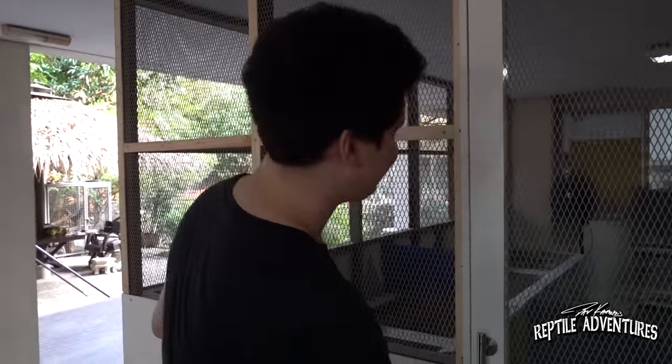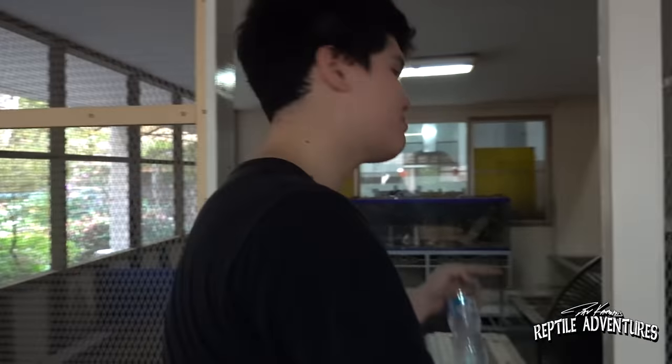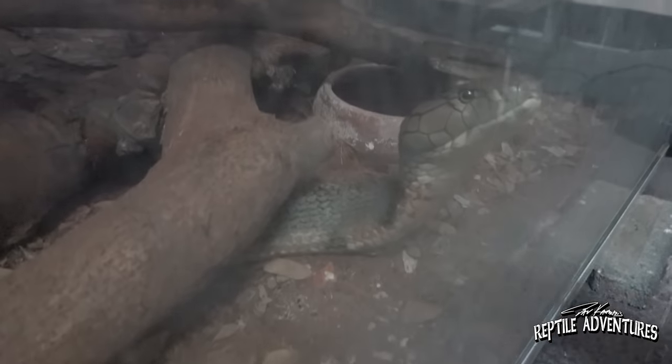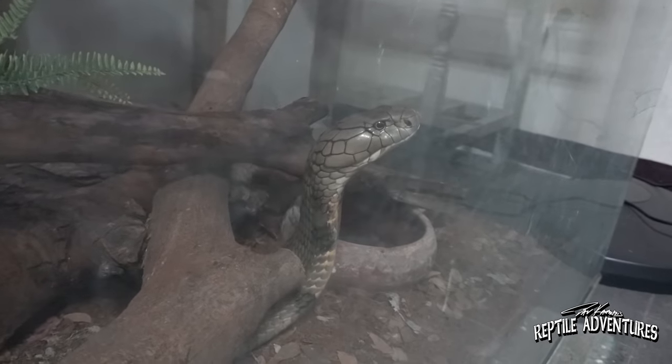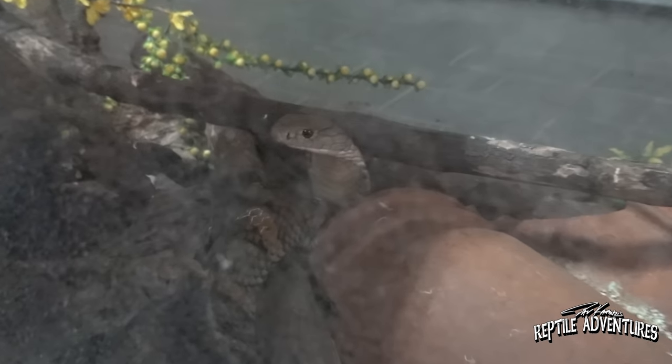What we're going to do first before the light goes away is take a look at some of my king cobras and a forest cobra in this big reticulate. All right, so we're heading into the cobra room here. That's Oracle right there. That is the famous Oracle. Hi, buddy. That's the orange mangrove king.